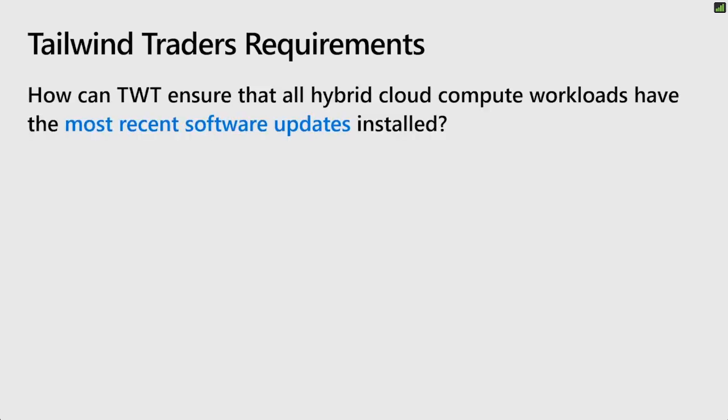The first one we are going to have a look at is how Tailwind Traders can ensure that all their servers in their hybrid environment have the most recent software updates installed. If you are a server admin responsible for patching your systems, you know exactly what I'm talking about. It's very difficult to make sure that all the systems have the latest patches installed, that they're automatically patched, especially when they're running at multiple different locations.